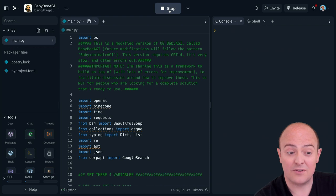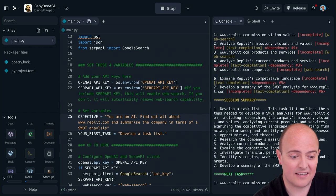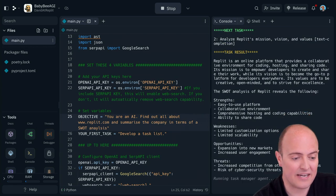Now, you can see the first thing it's doing is coming up with a task list, and those tasks look good and prioritized. And so the first thing it's going to do is research the company's mission, vision, and values. So it's going to go out to the internet to get that. Well, there we go. It's done a Google search, pulled some information in. And you'll see as it's going there, it's showing us which of the tasks are done, which are dependent on other tasks. And that's a really cool thing.